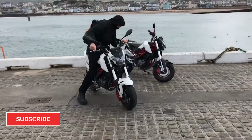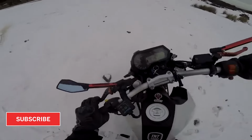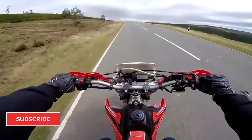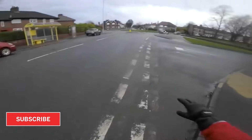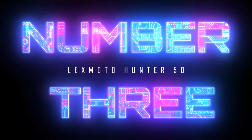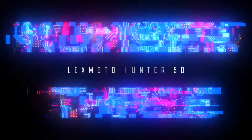So as it is 2020, the most amazing year of the century so far, I'm going to be talking about the best 50cc motorcycles to buy in 2020. Number 3. So at number 3 is the LEXMOTO Hunter 50cc.